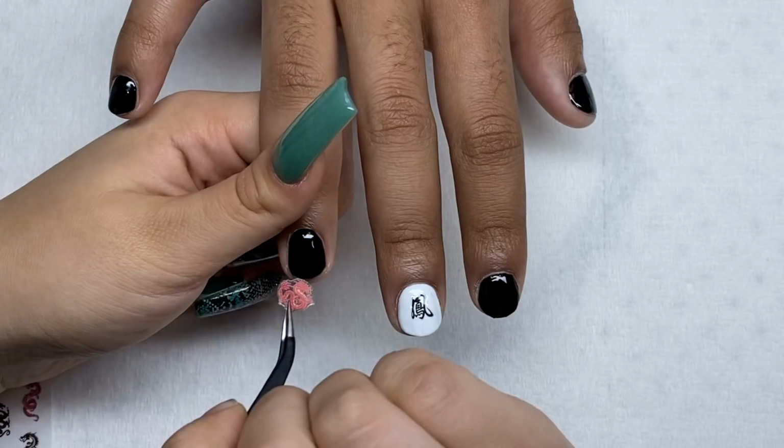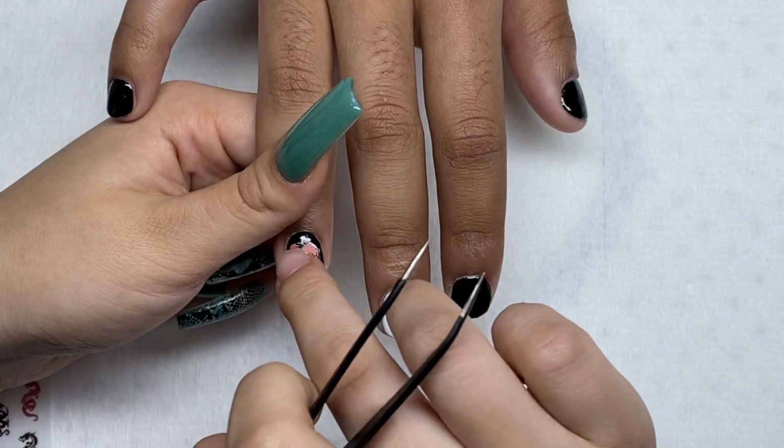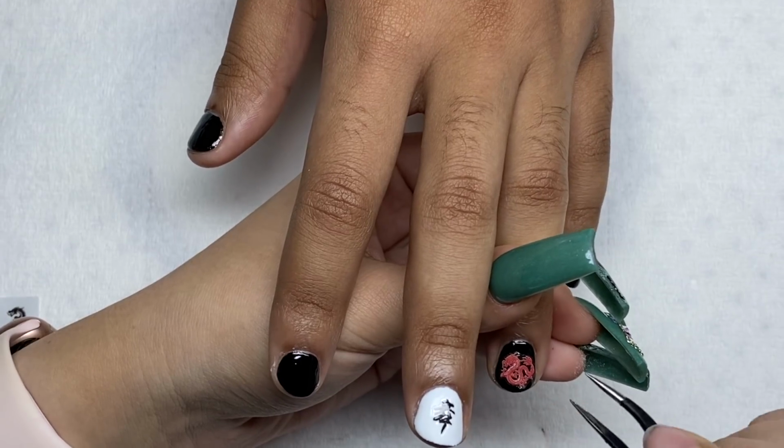And then I went in with these red cute little dragons. These nails are just so cute. I don't know, these nails are cute and simple, and I love them. We went in with the red dragons on the ring fingers.